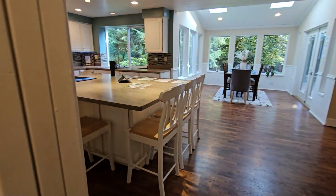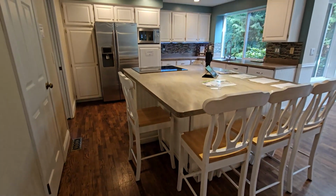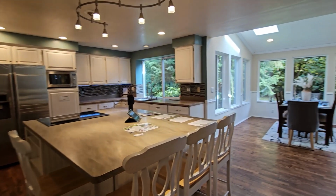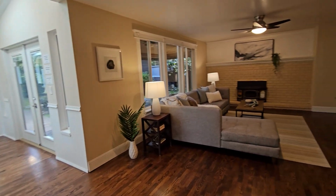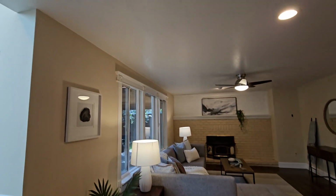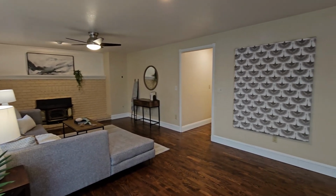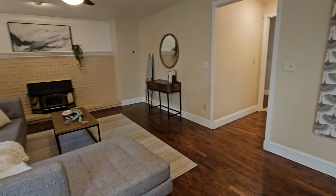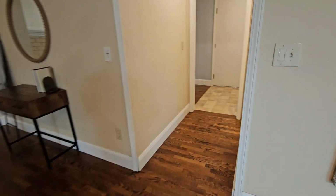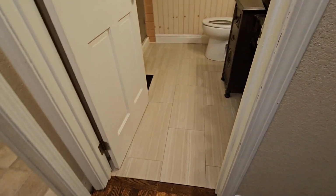Then we head through the hallway to get to the kitchen, dining area, back family room. This is the kitchen. Notice the huge, gigantic kitchen island. The countertop for the island is made out of a stone slab. This is the back family room in here. We'll take a look at that brick in a bit that's on the fireplace. They put pretty thick baseboards through this house, which was nice.